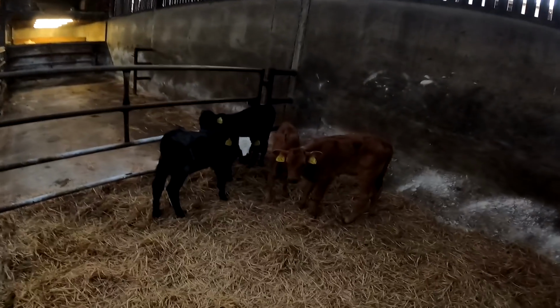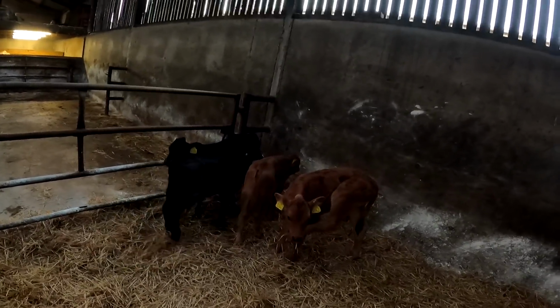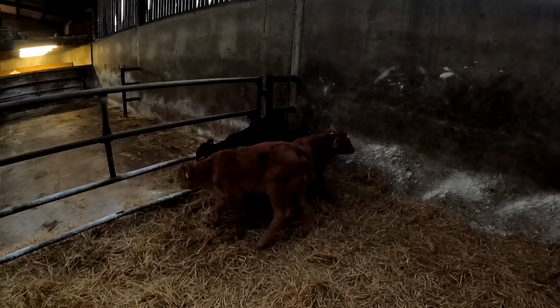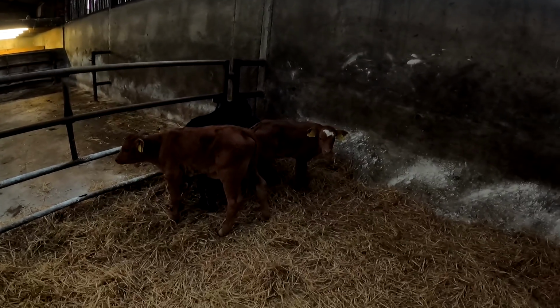Yeah, so there's a couple of different breeds. These ones here are, as far as I know, crossed with, is it Aubrac? They're kind of like a beef breed that can be bred with dairy stock. We've had them before, and they've always done fairly well. So yeah, we're only here a few days now at this point, and we'll see how they get on.